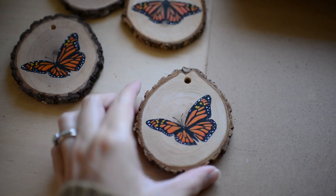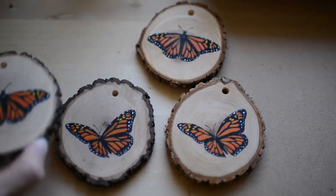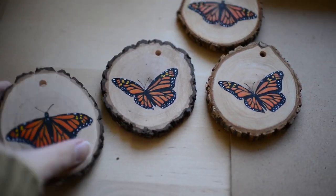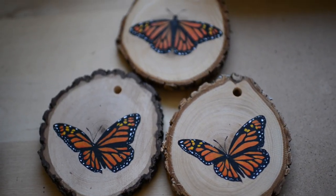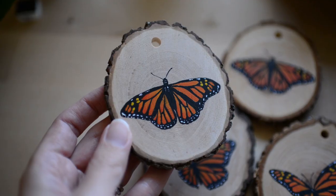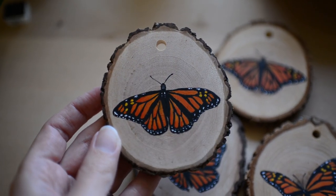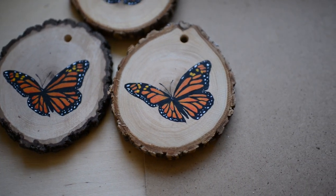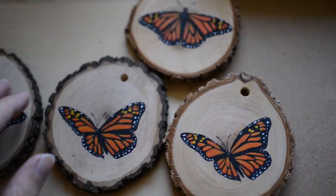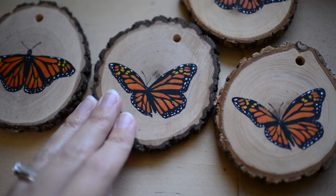These are the 4 of the wholesale order that I have finished already. So these are completely done and I painted these with acrylic. I know a few vlogs back I was like, oh, I'm never painting with acrylics ever again. But I decided to use acrylics for these butterflies because I thought it'd be a lot easier to paint with acrylics instead of oils for these.